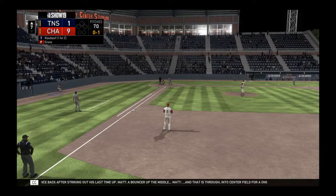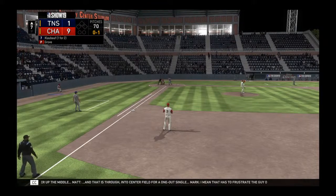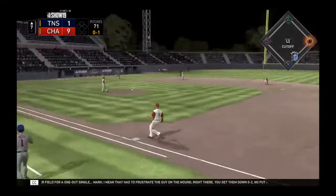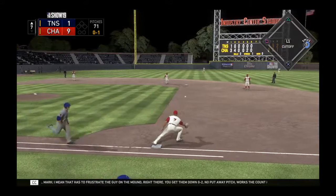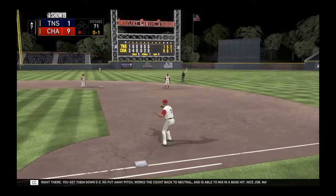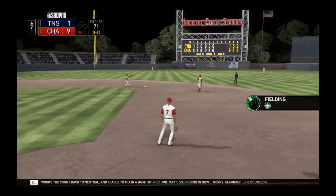So digging in now, Kerry Kloboff. He doubled earlier in the game, 1 for 2 to this point. 1-1-1. Back up the middle. And the throw stretches him out at first as the umpire says he stayed on the bag. A bang-bang play there for the first out.